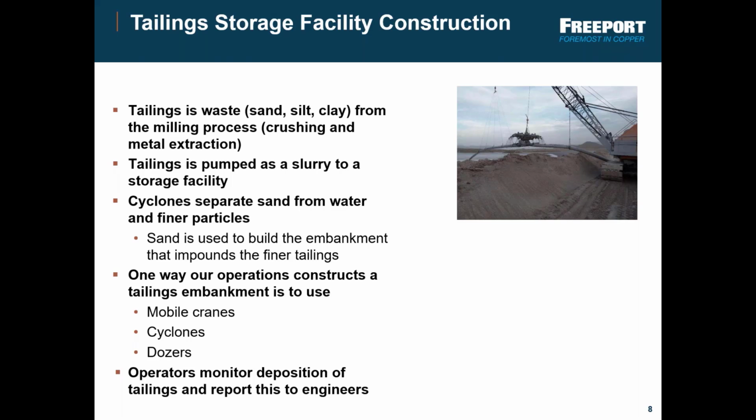The fines and the water flow out the pipe that extends into the impoundment. The berm will reach a maximum height over time, and then a new crest road and berm will be built on top of the previously deposited beach sand.